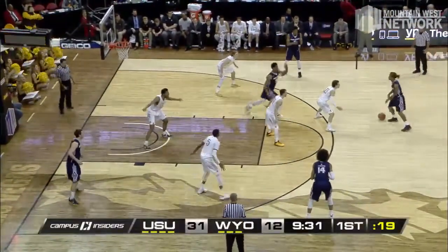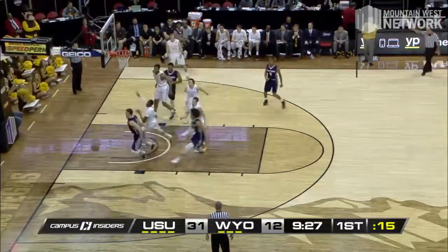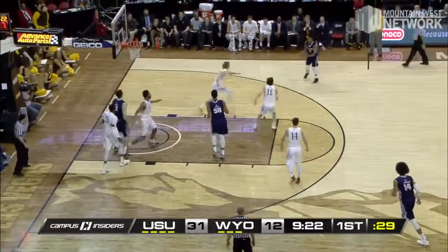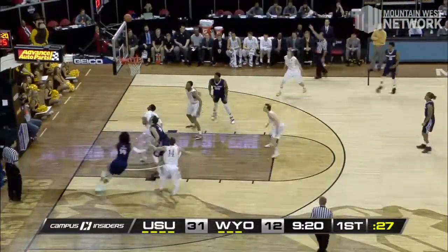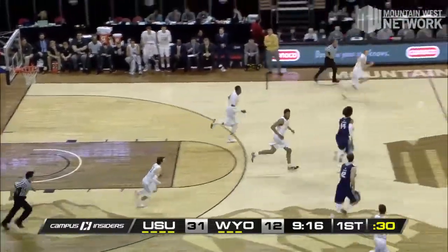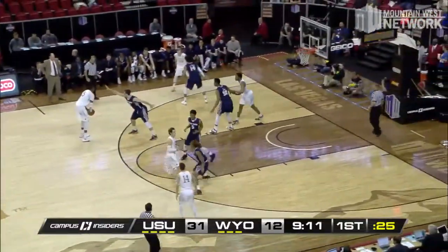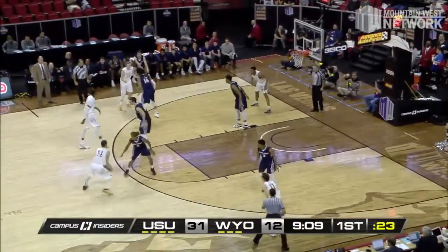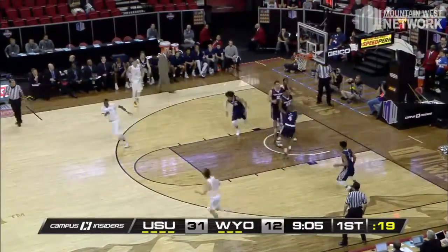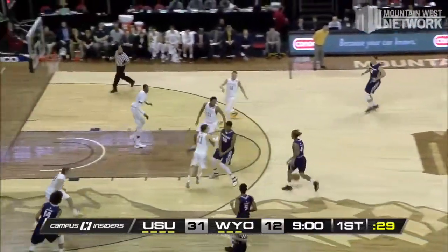And now Wyoming jumps into a little more aggressive zone, a 1-1-3. Perry misses the mark. Evans able to track it down. Perry will try it again. Can't hit again. And a rebound for Lieberman. Adams spinning, little drop off. Well defended. Naughton unable to convert.